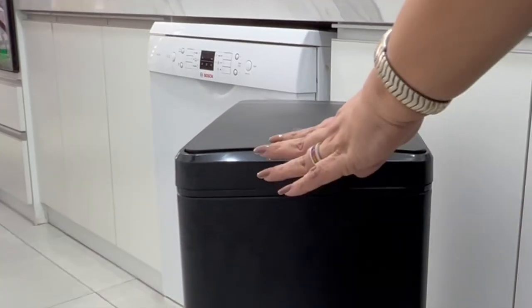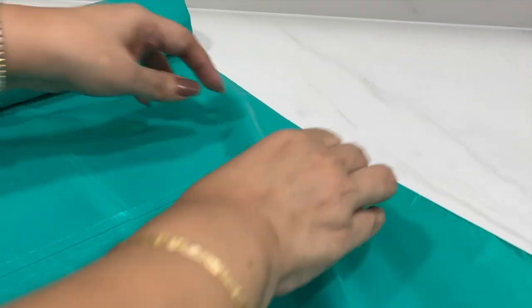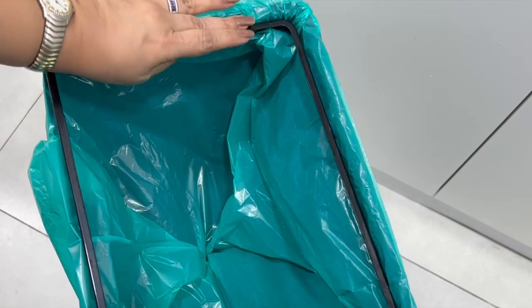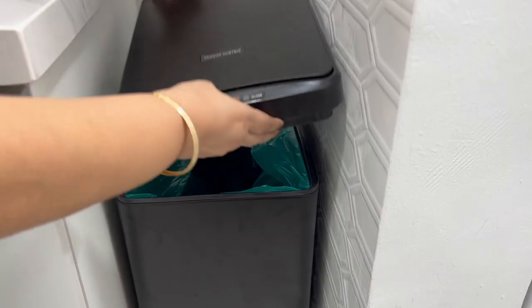I recently got this automatic rubbish bin for the kitchen, and I really love how functional it is in this little alcove next to my sink. It took a lot of finding to find something that fits exactly in there, but my online shopping queen, my daughter Bee, well, she found it.